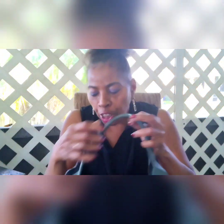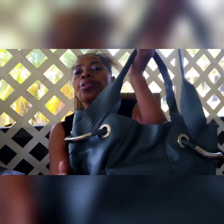I love the chunky gold, silver hardware on this bag. And I like the style of the straps because they're nice and chunky. On the back, you also have two back pockets, exterior pockets. And look at how nice and how big this bag is. This is a 6-inch depth right here. So this bag holds a lot. And of course, it's a shoulder bag. Beautiful, beautiful, beautiful. I like this bag.